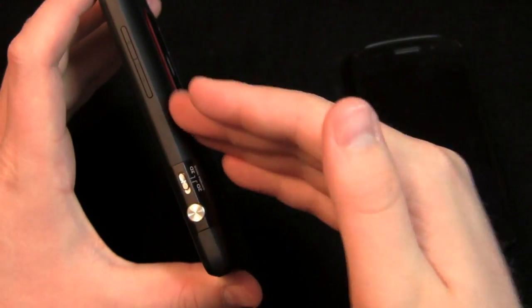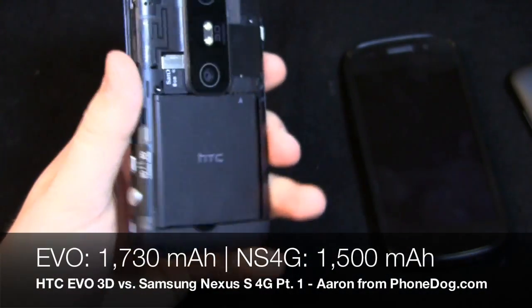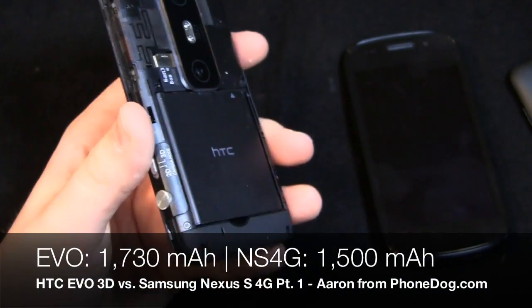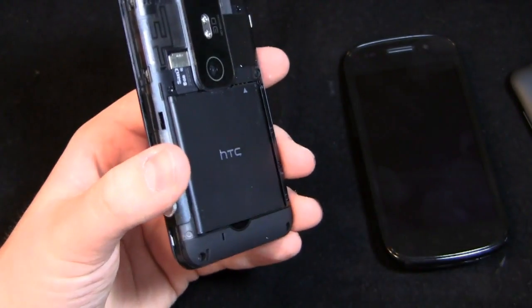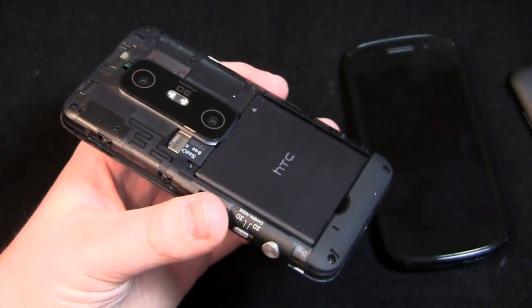Now this one, volume rocker on the right side, huge thing for me here: you can toggle between 2D and 3D content. You have your physical camera button, micro USB charging port, power button, and 3.5 millimeter headphone jack. Now this has a 1,730 milliamp hour battery, if I can get the battery cover off. HTC and Sprint, when they came out, were like, well, it's 3D. So even though the original EVO had a 1,500 milliamp hour battery, this 1,730 is going to, because of the 3D content, make it last through the day. It's going to be a little bit better than 1,500.